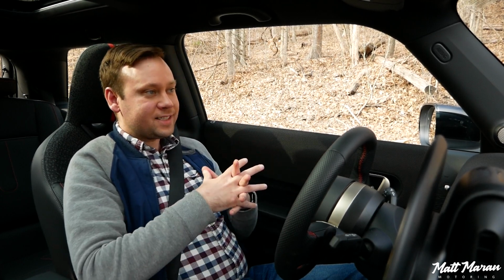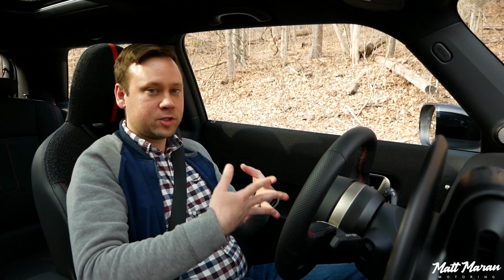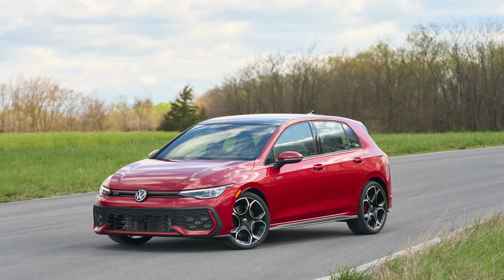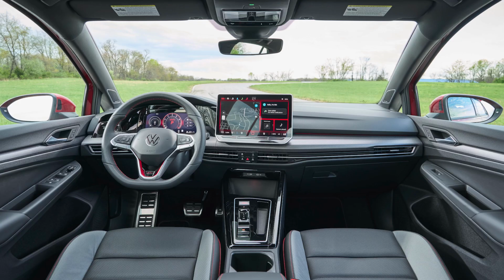But as far as how it compares to the actual competitors in this segment, I think the first one that a lot of people are going to be thinking about is the Volkswagen GTI. The GTI gives you 241 horsepower, so 20 more than this, and it does it for about the same price. You also get the extra practicality of a usable back seat and a slightly larger hatch, so that's really going to be the toughest one.